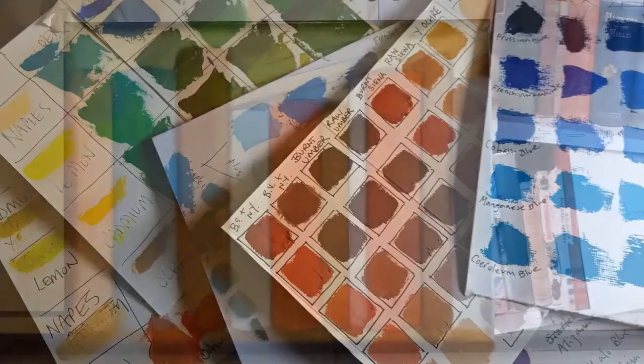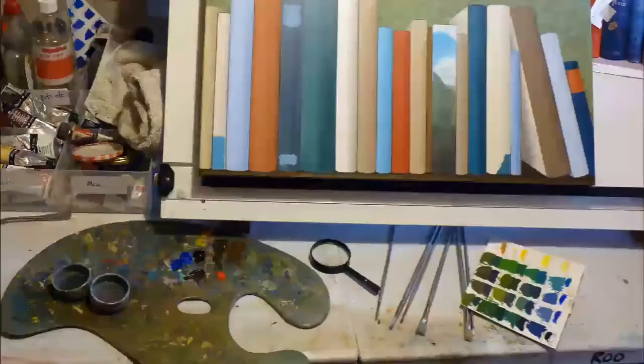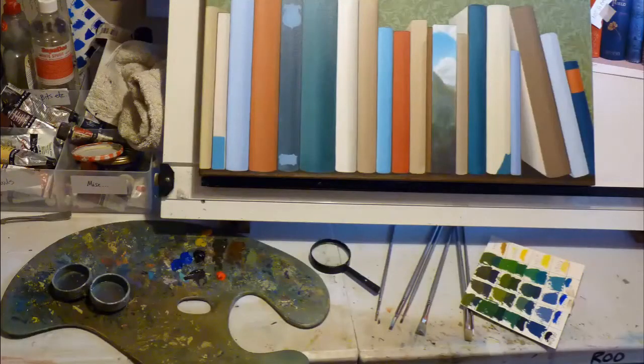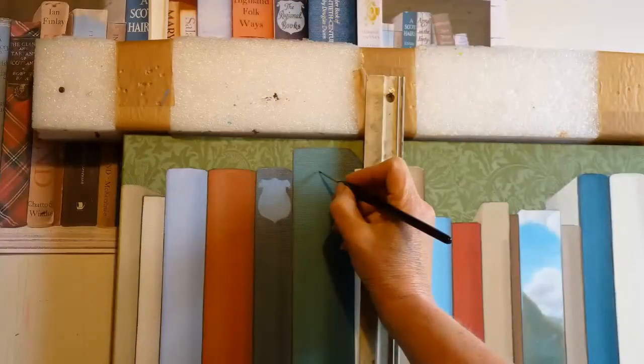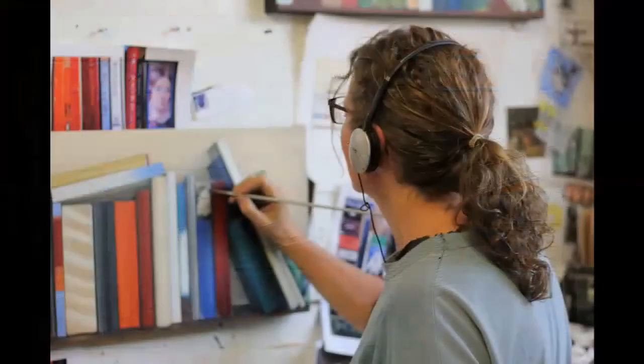On the canvas, I'll rough in areas of colour and shape with a thin wash, before starting to layer up the background and the spines. The books will usually have 3 or 4 layers before the text is painted on. I studied typographic design in London many moons ago, and there's nothing I enjoy more than getting absorbed in rendering lettering whilst drifting off into an audiobook.